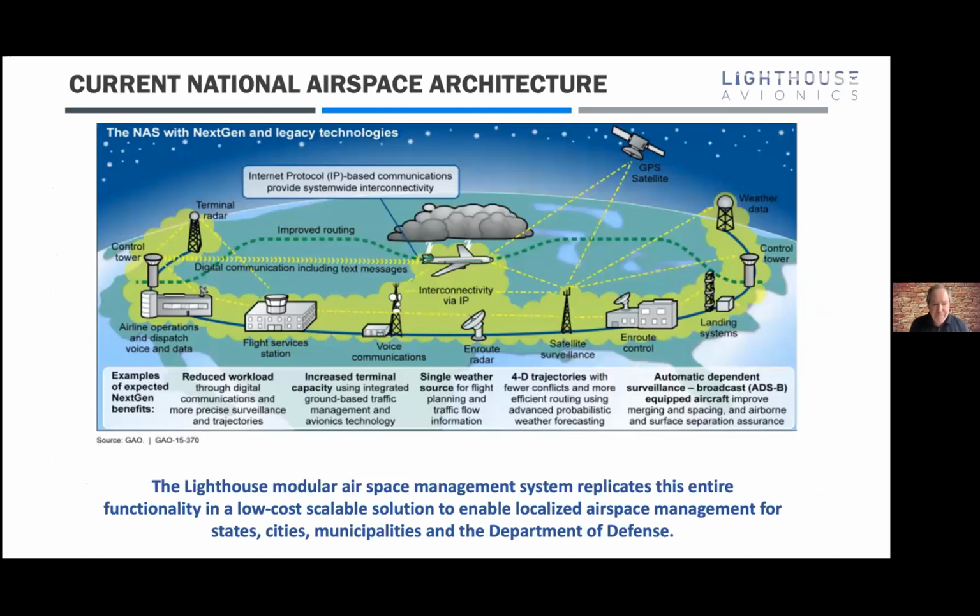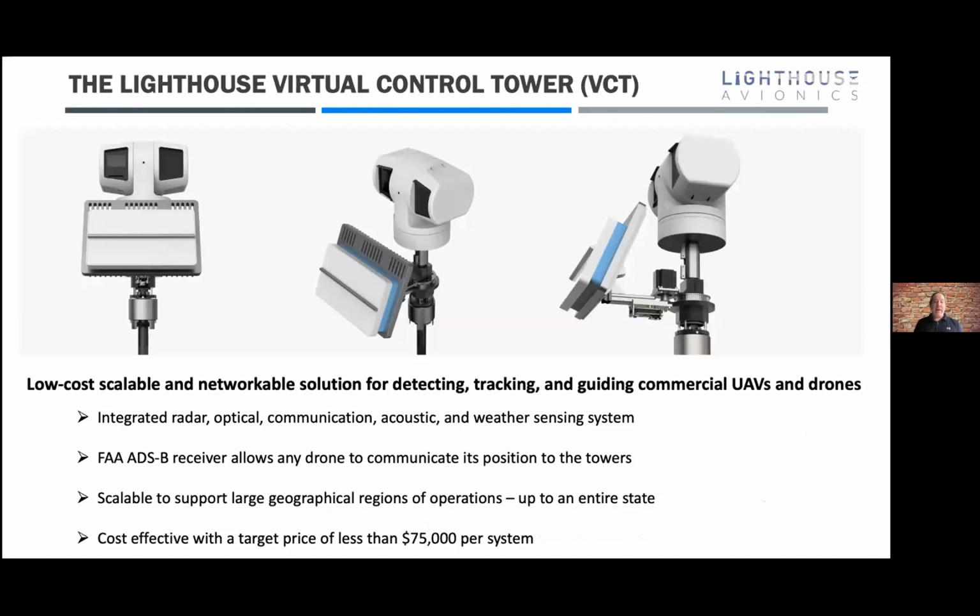So what's the solution? If you look at the National Airspace Architecture, you'll see it has a lot of components: radar, weather data, command and control, GPS, communications. It's a large-scale network of capabilities. And of course, the airspace above 400 feet is managed by that; to manage the airspace beneath 400 feet, we would have to replicate that capability. That's exactly what Lighthouse did. We replicated that capability and were able to put all those components in a low-scale virtual control tower. That virtual control tower has radar, optical, communications, and weather data as well.